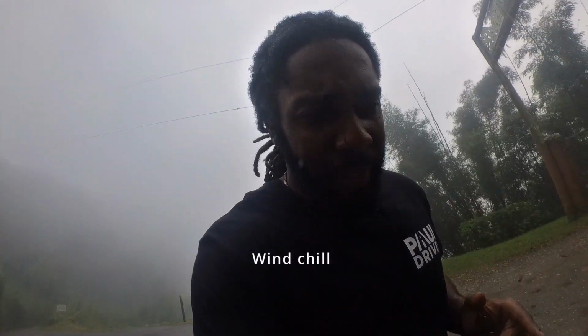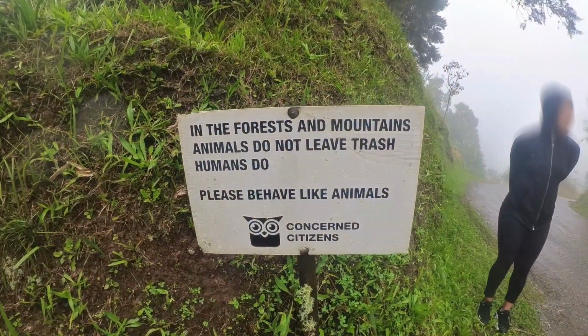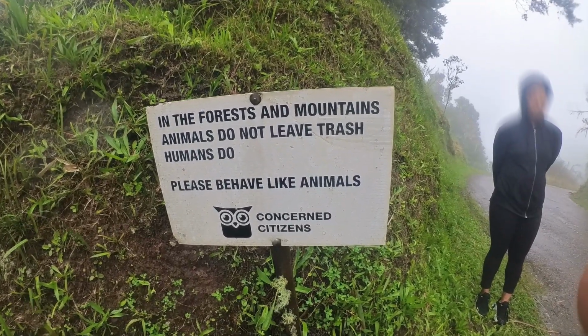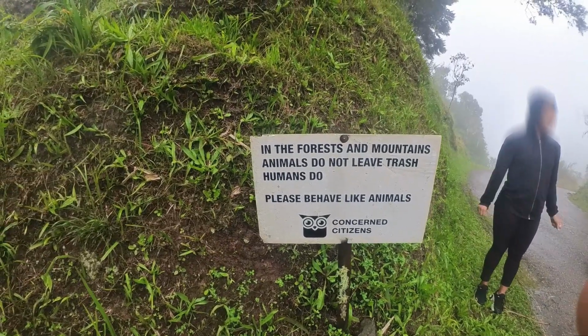Now, this is the thing I like about this beautiful island of ours. We have this campaign, No Dirty Up Jamaica, and there's a sign here. In the forest and mountains, animals do not leave trash. Humans do. Please behave like animals. So behave like animals. Respect nature. We benefit from it. We're a part of it. We can't exist without it.